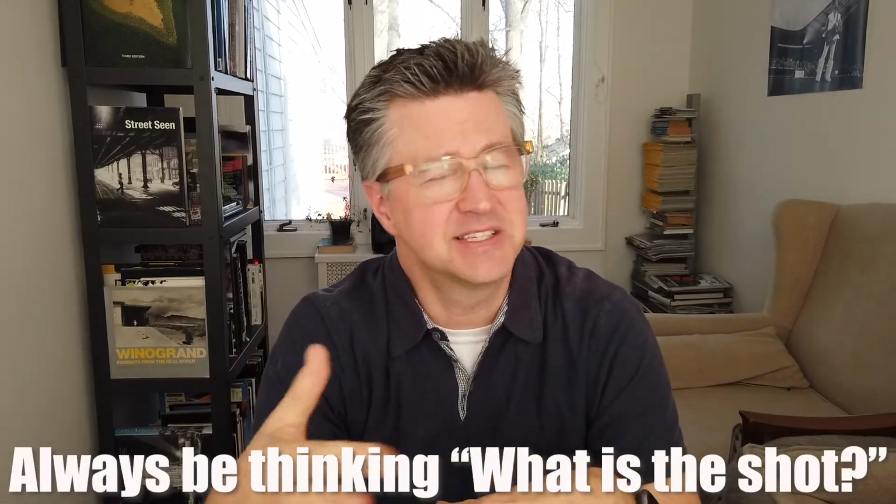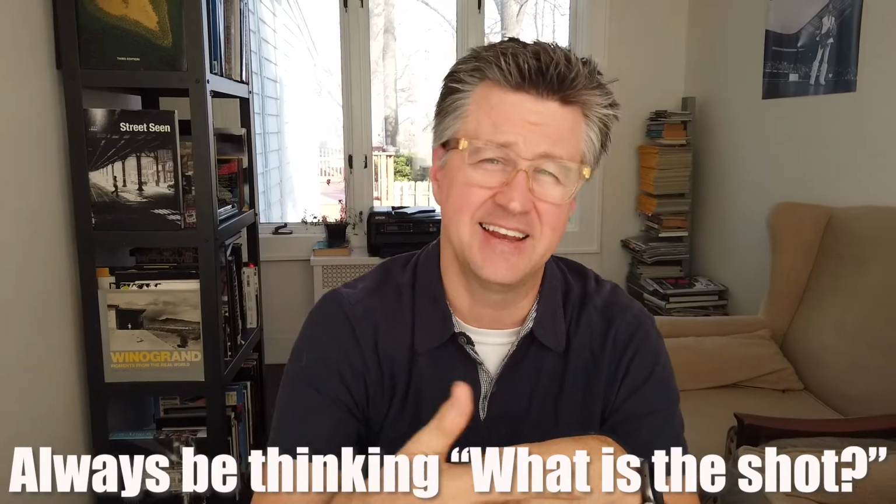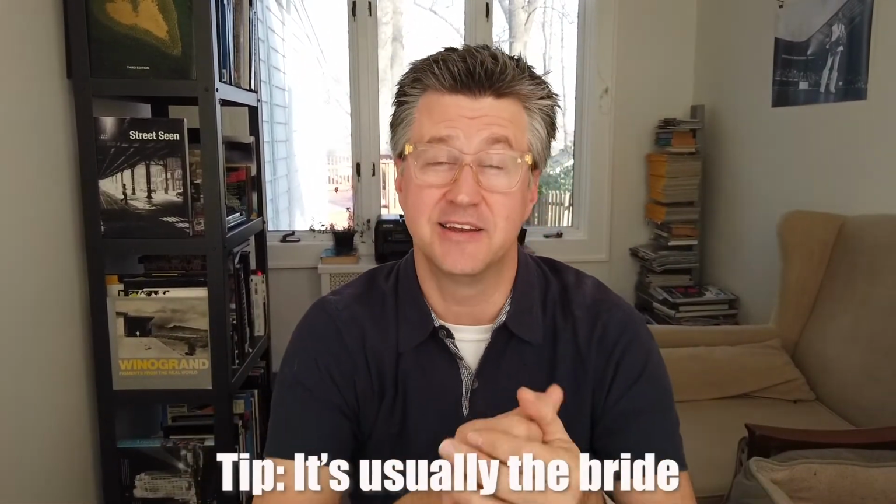So basically, you just need to think ahead and think, what is the shot here? Always be thinking, what is the shot? Even if it seems to you to be the most mundane thing, or, at a wedding, you should always be thinking, what is the shot? So think about that the next time you do a shoot, whether it's an event or anything, and think, what is the shot and how can I guarantee that I get it? So like I said, this is September 12th, 2018. It's Slick Woods, and she's now a mom.